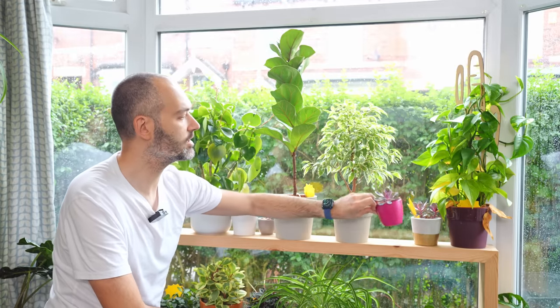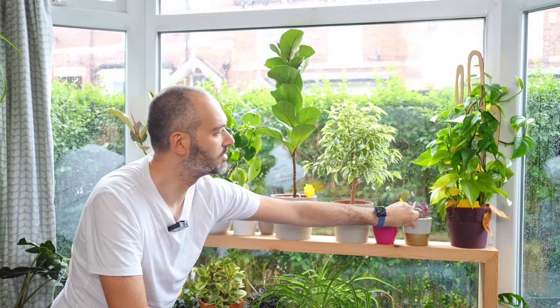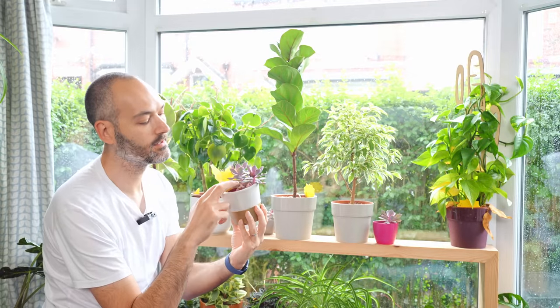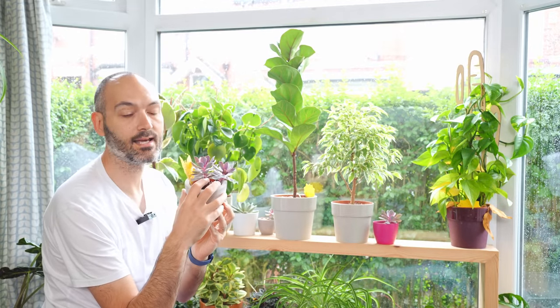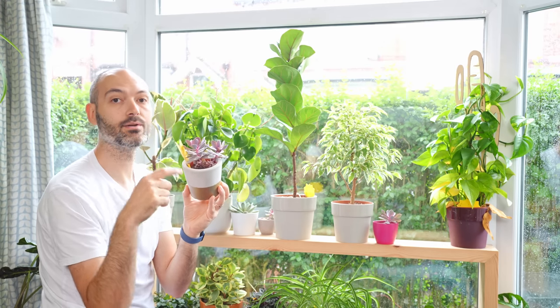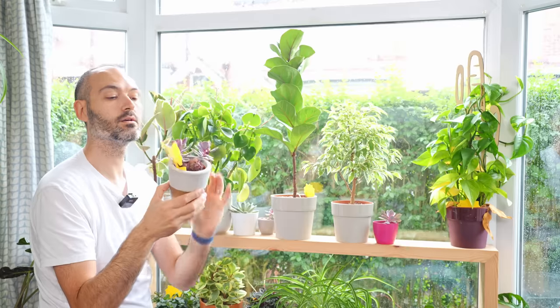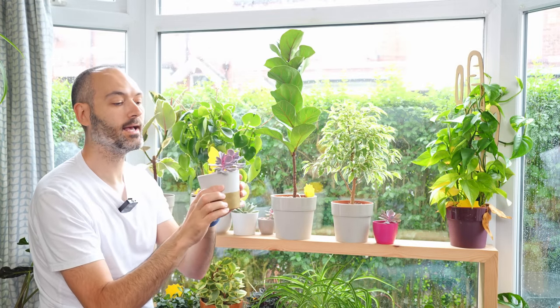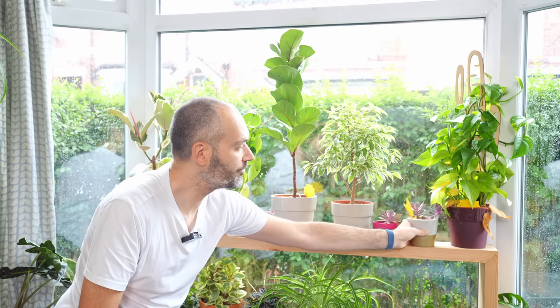Some more cuttings on my echeverias. This one's quite interesting. I cut back the echeveria that was leggy here, the main central stem, and it's branched out into two new plants, which are a bit wobbly, hanging on by a thread.